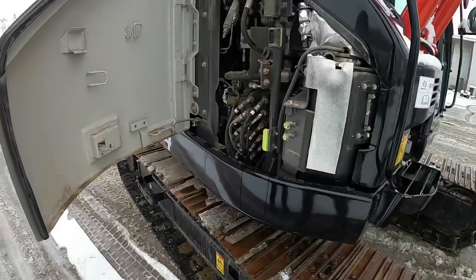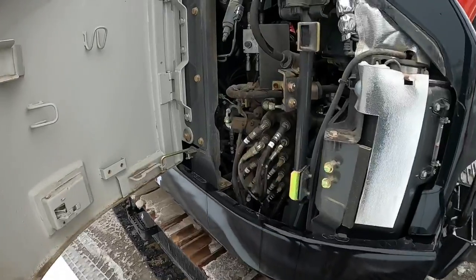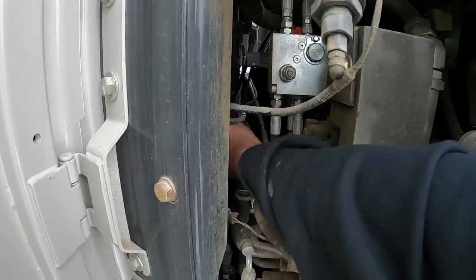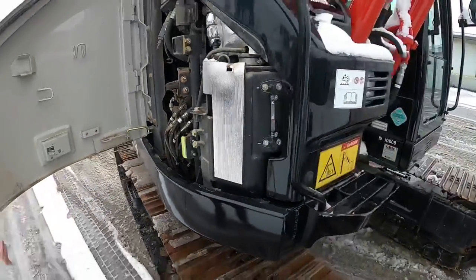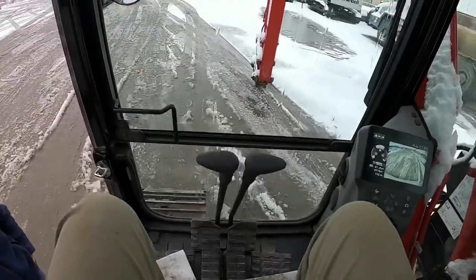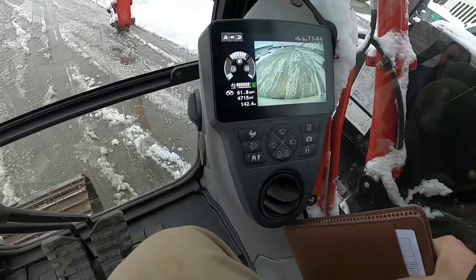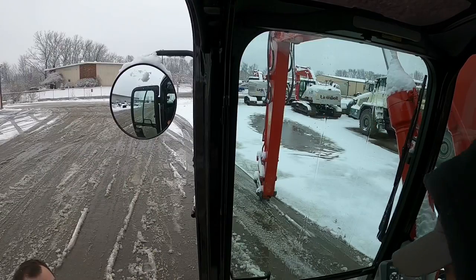Believe it or not, I actually had a Cat 314 for a short period of time. But it wrecked. Seats are so comfy compared to the 120. Hey, there's your paperwork you forgot. Yep. Thank you. Have at it.